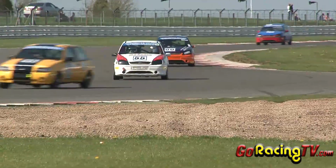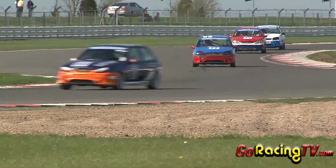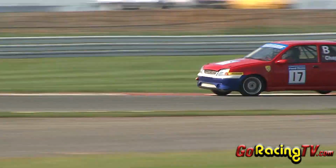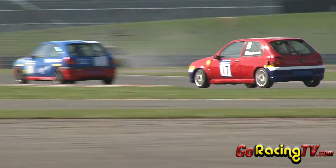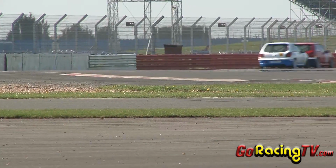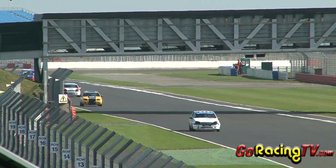Clark, of course, certainly would have read the riot act to the drivers about which bits of circuit to use and how far you can go. Generally, as far as the curbs are concerned, you can put a couple of wheels over the curb, but if the whole car goes over, then you might be in trouble. You'd be under scrutiny from the officials.